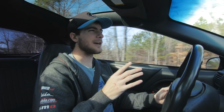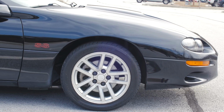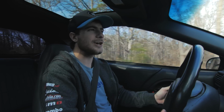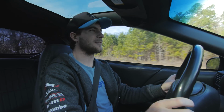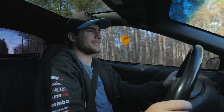The Z28 was very similar to this car as well. The Z28 and the Camaro SS had very, very little differences. This car is a little bit lowered, but the exhaust does scrape on a lot of things around town, unfortunately. Even though it doesn't look that low, it still scrapes on things. I love the T-top. I've never driven a T-top car before, so this is pretty exciting for me. Having the really cool glass roof effect, I think, is great.